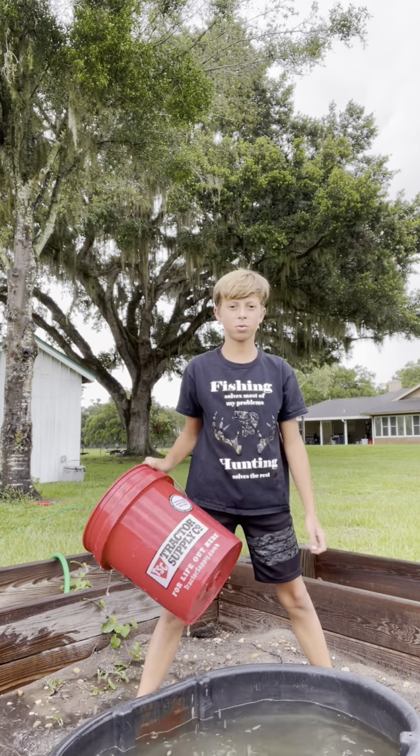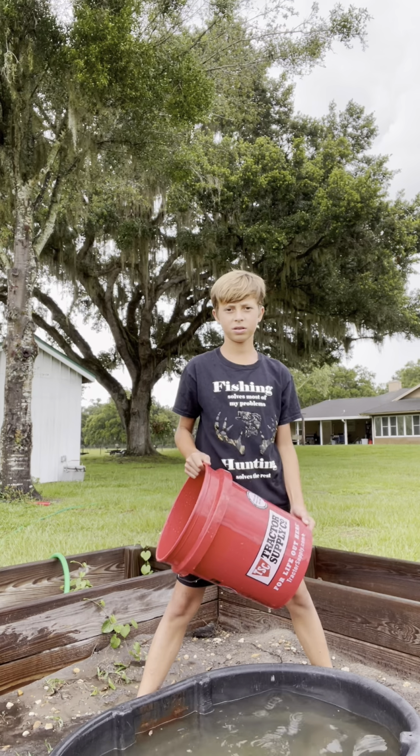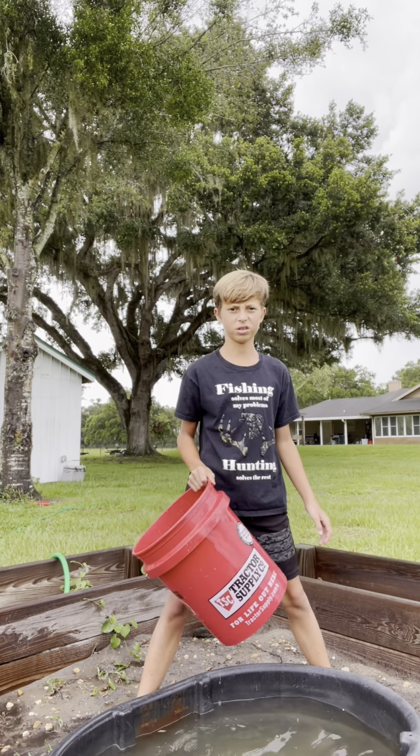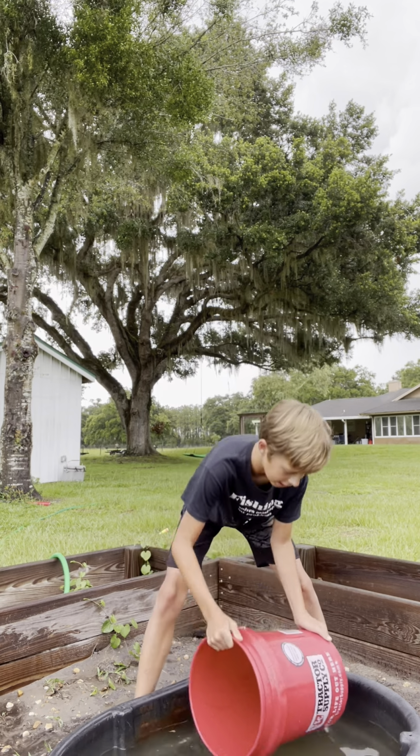I'm just pouring out this water in this garden, in the inside of a garden box. The boxes are on the outside, so it's not gonna ruin the garden boxes, but so it packs in the dirt of this fish tank.